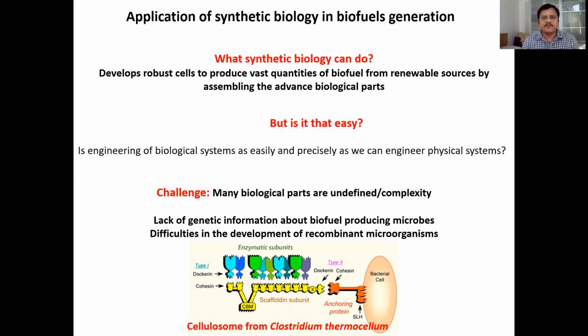So, application of synthetic biology in biofuel generation. What can synthetic biology do in lignocellulosic biofuel generation? Simply, synthetic biology can develop robust microbial cells that can produce vast amounts of biofuels from renewable sources by assembling advanced or novel biological parts into the biological system. But is it that easy?